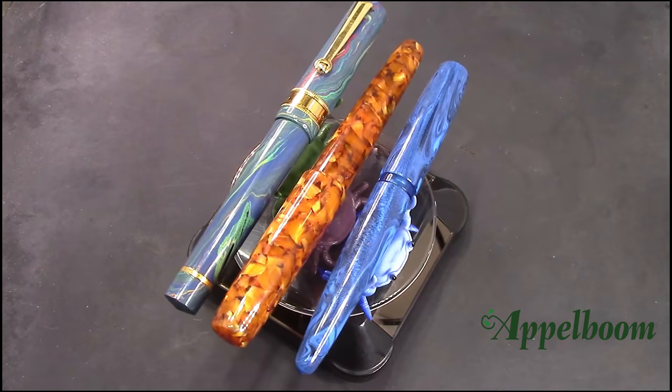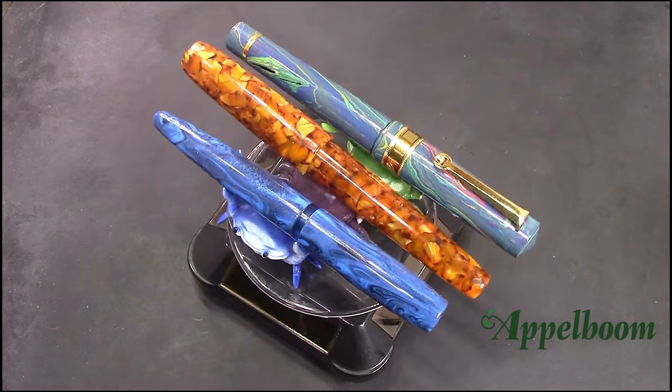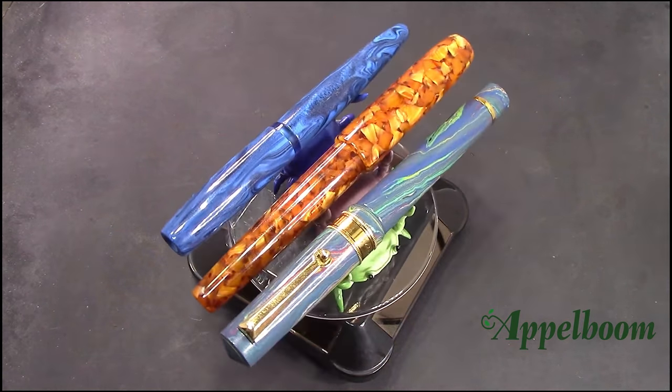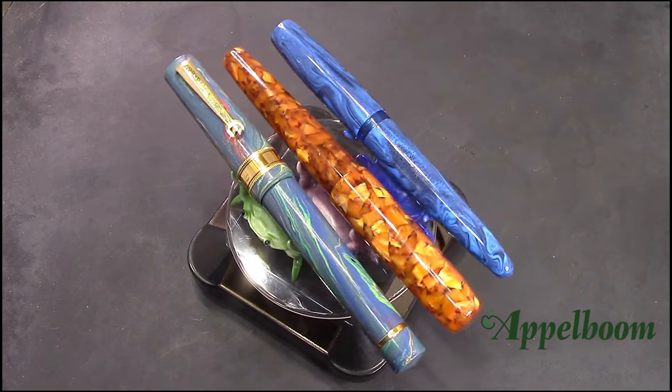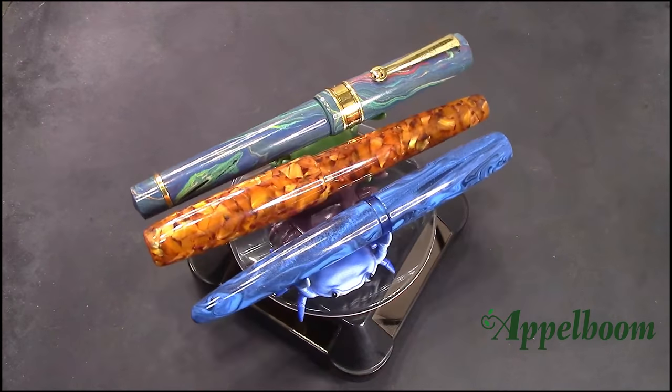So I enjoy nibs that are on fountain pens. I appreciate the workmanship, the craftsmanship, and the artisanship of a nib. And that is why I have this Santini Libra Caribbean pen in my possession. And that's the first pen that we're going to discuss.